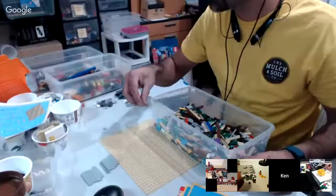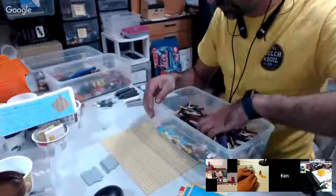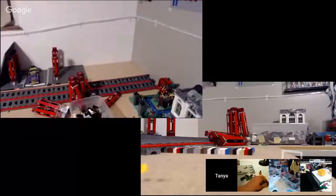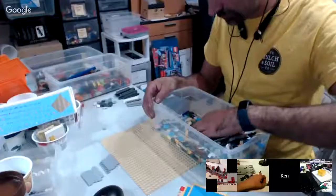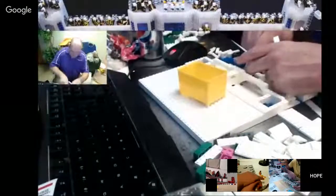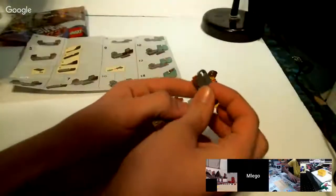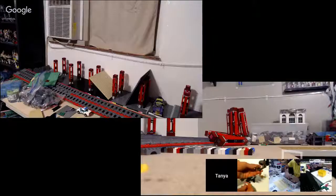What are you working on, Tanya? I grabbed some bits and pieces for Mills plates. I've got 2 more Mills plates to do over in the corner. And then I'm working on a cliffside way over here. So where that cabinet is, I'm gonna make it look like a tunnel coming out of a cliff wall. So that is the direction I'm going.